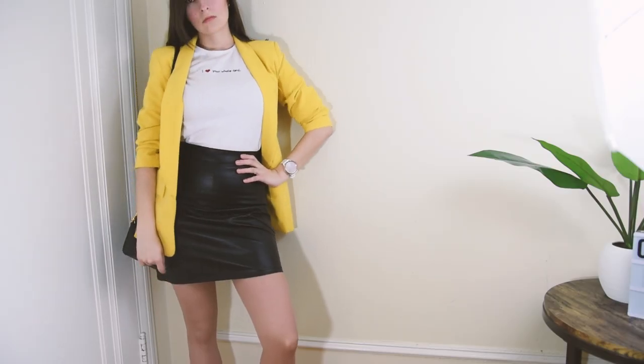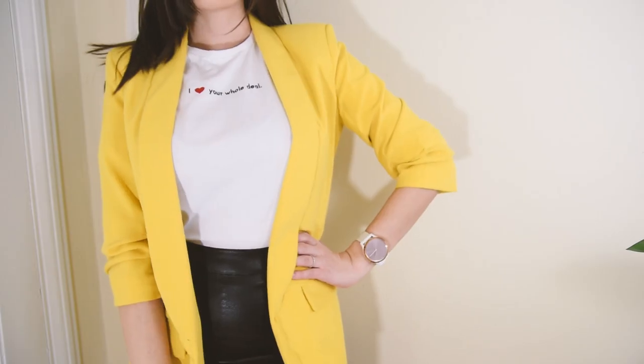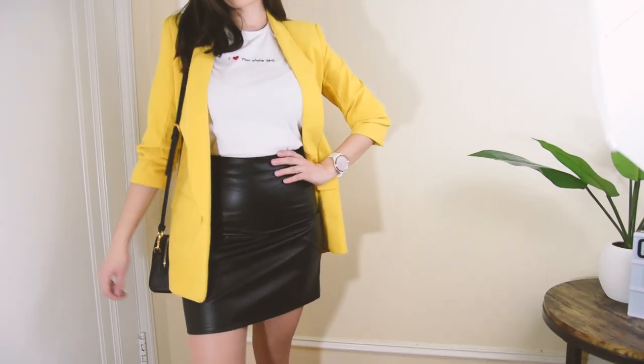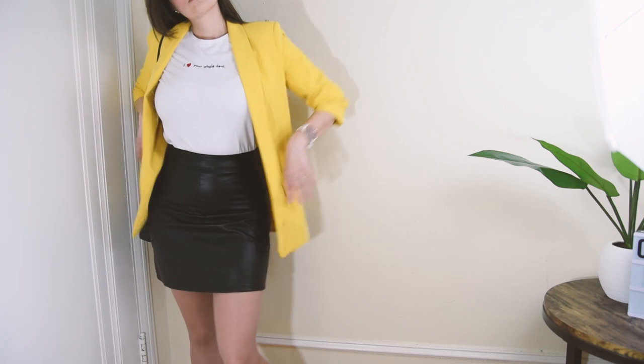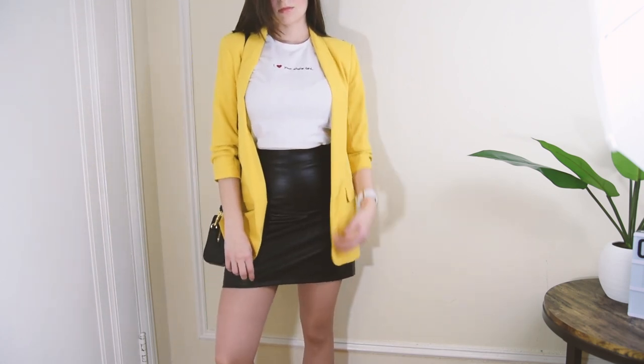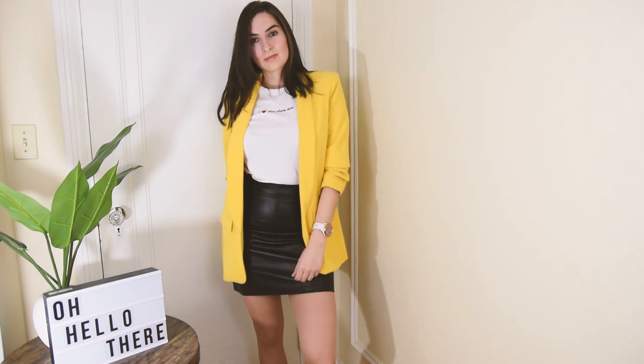So for this outfit, I really wanted to come up with a way to style my new leather skirt from Amazon. But I also wanted it to be bright and good for spring, so I paired it with this bright yellow blazer and I really like how it turned out. I also wore sneakers and a graphic white tee for a more casual look. I'm a huge fan of graphic t-shirts for all kinds of outfits.